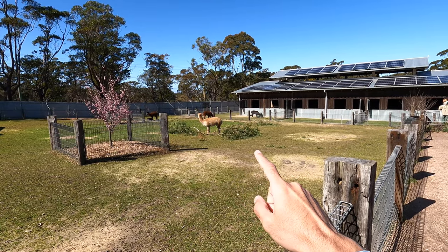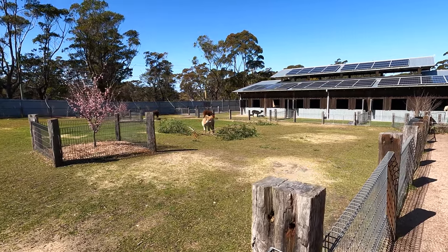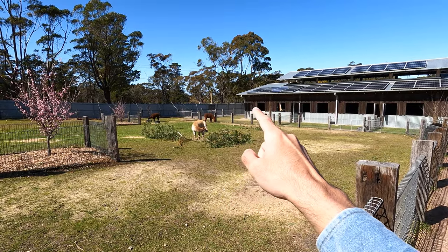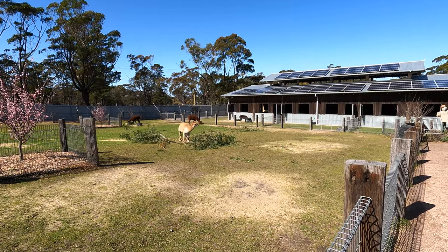Somewhat like a camel, but not a camel. Maybe a pretty camel. They look cute. There's a lighter one, and then there's a darker shade, and then there's an even darker shade. I love this.